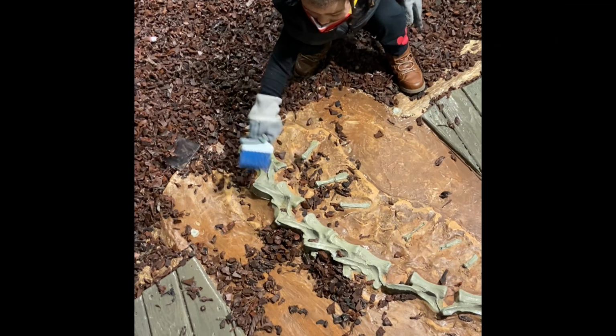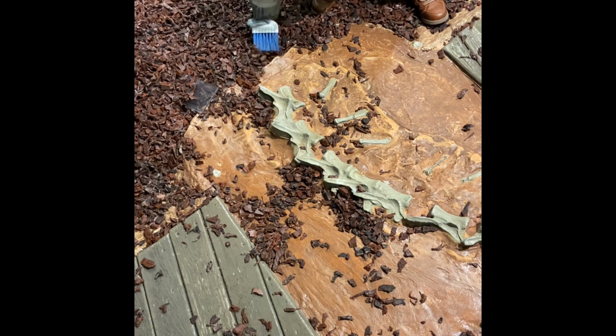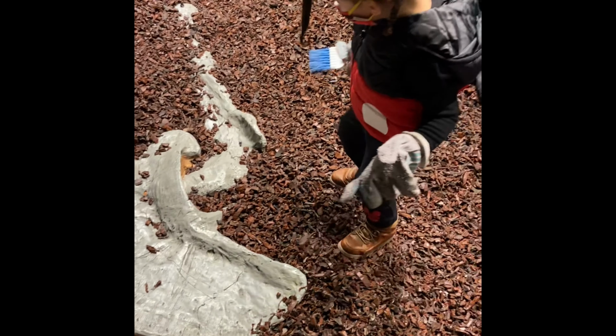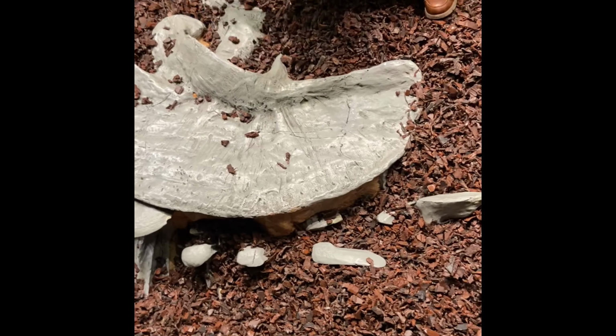Can you dig it out? Good job. And look over here at these dinosaur bones. Come over here and look. Oh my goodness, it's a big giant dinosaur. Can you dig it out? Dig the dinosaur out.